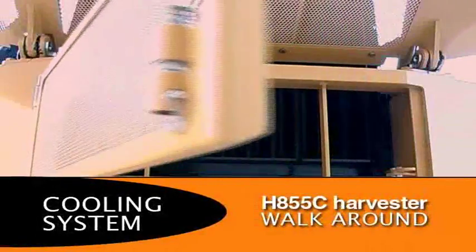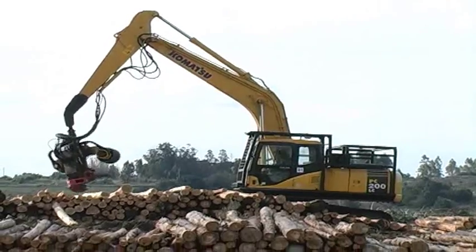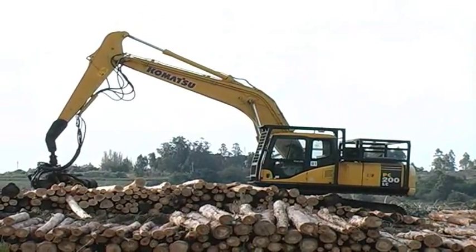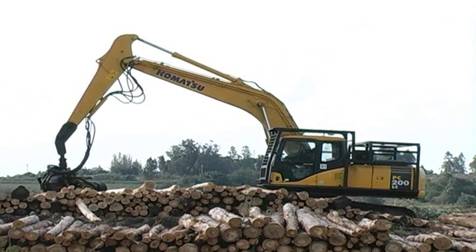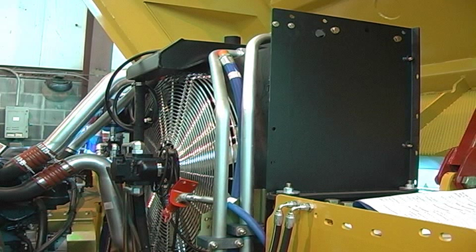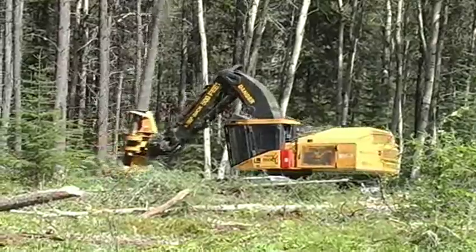Cooling systems are a common source of problems on excavator conversions. This usually results in frequent stops to allow the machine to cool, or the addition of expensive and troublesome auxiliary coolers. The H855C is equipped with a high-capacity cooling system taken directly from the 300 horsepower 860C feller buncher.